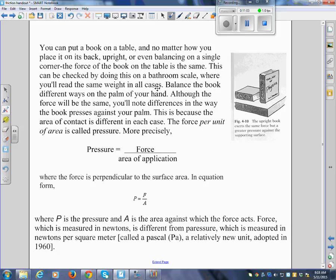This is because the area of contact is different in each case. The force per unit area is called pressure. More precisely, pressure equals force divided by area of application, or P is equal to F over A.